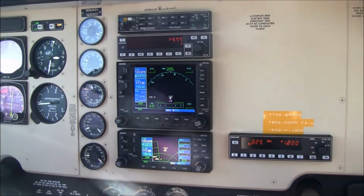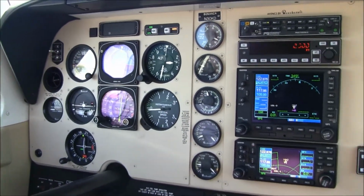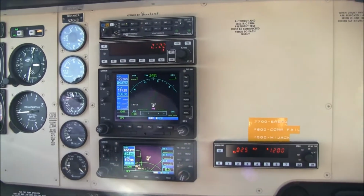November 30 Kilo Delta has a beautiful Garmin-equipped instrument panel. Let's take a look.